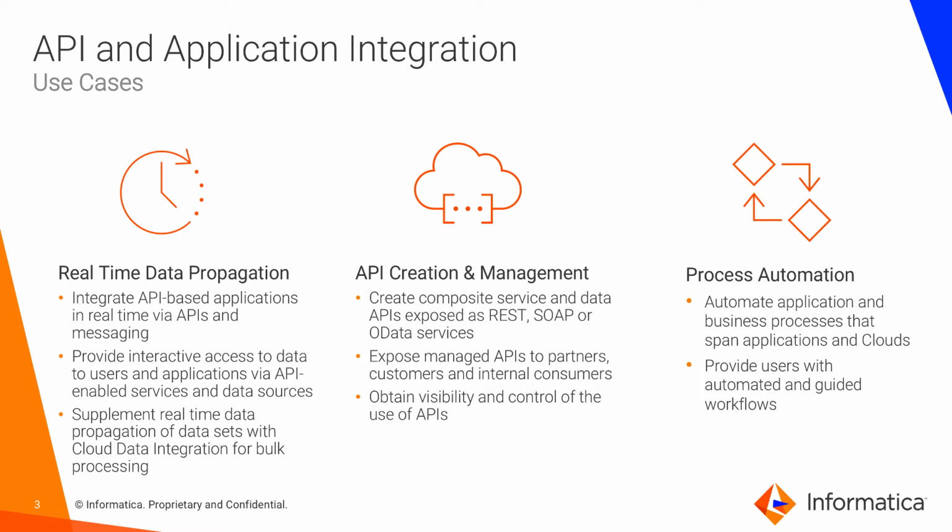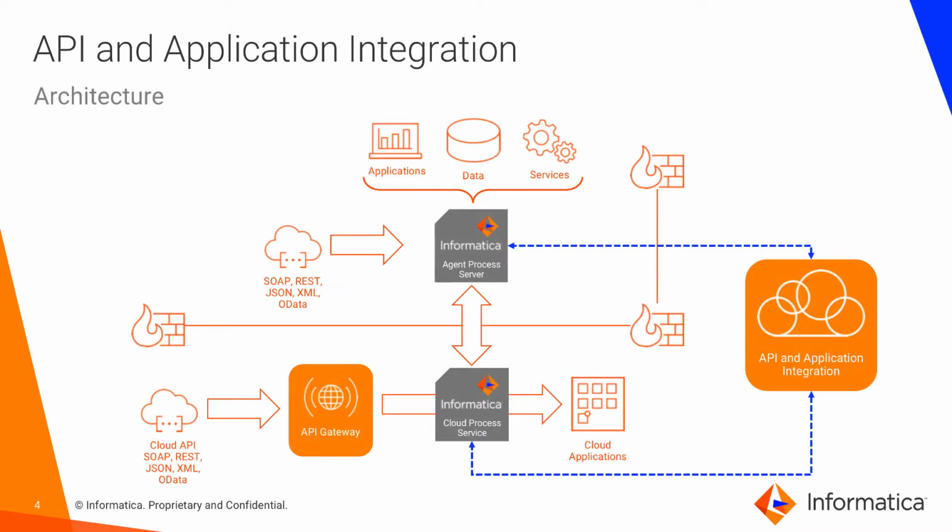And the third capability of API and application integration is process automation, which provides you the ability to manage business processes that span applications, in cloud, and on premises. With application integration, you deploy processes and their associated APIs in the cloud or on premises to meet the needs of your customers, partners, and lines of businesses wherever they are.